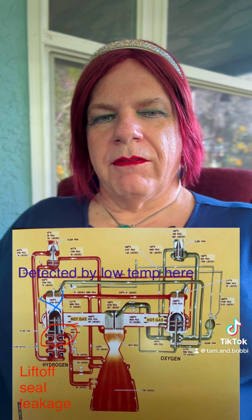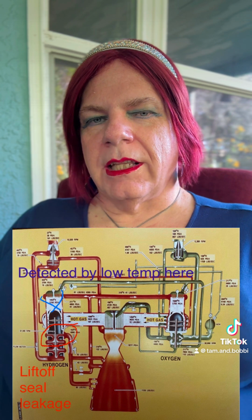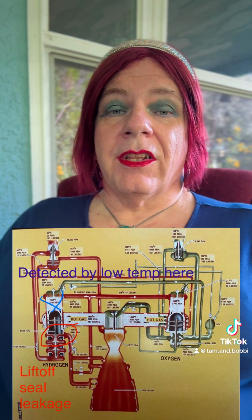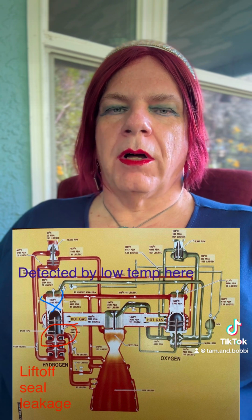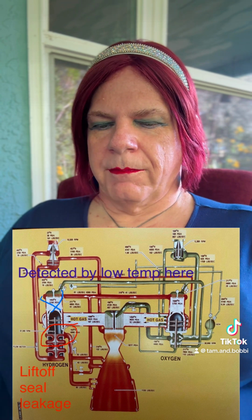So one of the measurements that we monitored for launch commit criteria was the fuel high pressure turbine temp before engine start. And if that temperature went low, it was indicative of hydrogen leaking past what they call the liftoff seal in the high pressure fuel pump, between the pump and the turbine area. And so we monitored that on the ground.